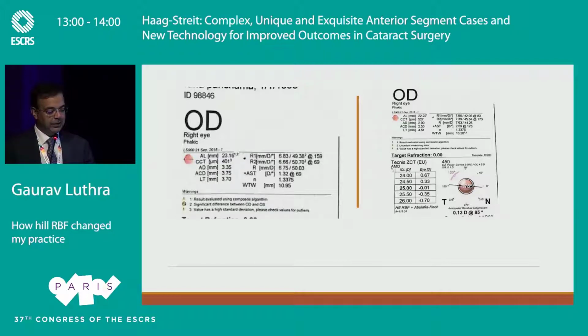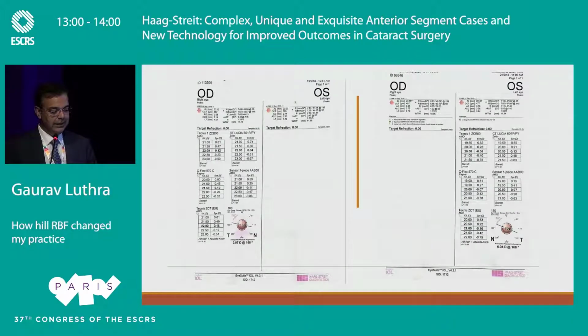The Lenstar got an upgrade on the software as well. It started showing us these warnings, which really helps us because it quickly stands out. So this makes it very easy for the assistants. And also if you see the printout, you can quickly see if there are any potential errors. So you can be more careful.